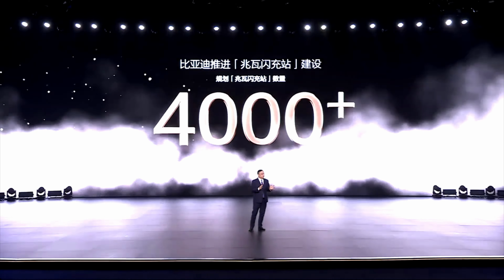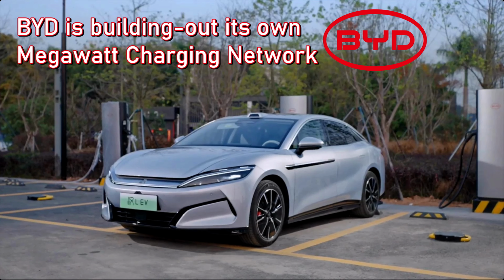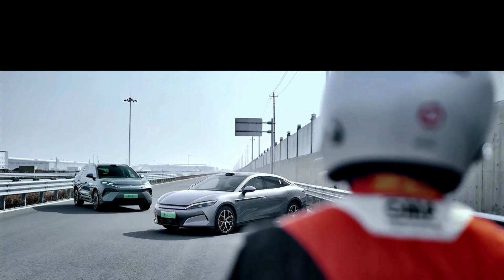BYD is committing to install over 4,000 of these Megawatt Charging dual cable chargers across China. Rollout to other markets is to be announced. Other Chinese automakers have been deploying their own network of high-powered charging, including Tesla. But until now, BYD has held back. Well, hold back no more. They're going all in. I've been doing a lot of talking and still haven't scratched performance.